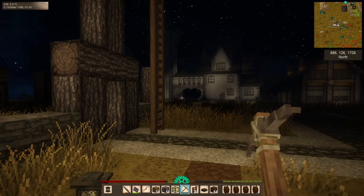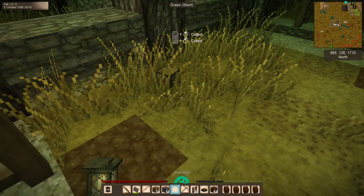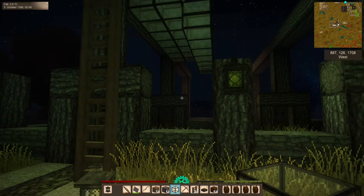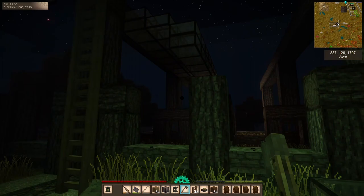Now, before we get to the implementation of green glass as windows, I did want to show you one neat little trick you can do with green glass, and actually any colored glass. If you have a lantern sitting out in the world, and you have a piece of glass that's colored, you can right-click, and you get a green lantern. Or if you have blue glass, a blue lantern, and so on. And it actually changes the color of the light, both when it's placed in the world, and when you carry it. So if you want some neat RGB effects because your bright keyboard isn't quite enough, you can carry around all manner of different colored lights.